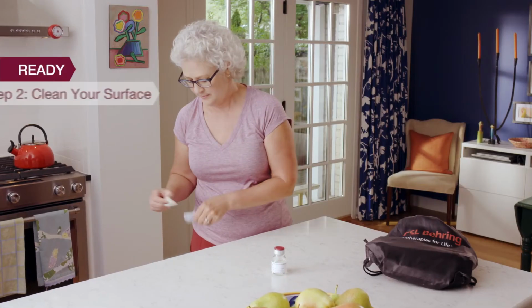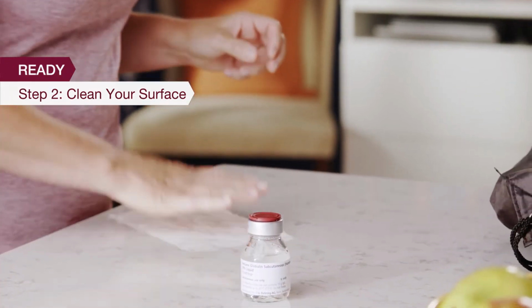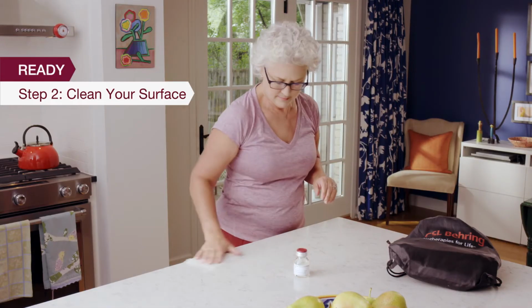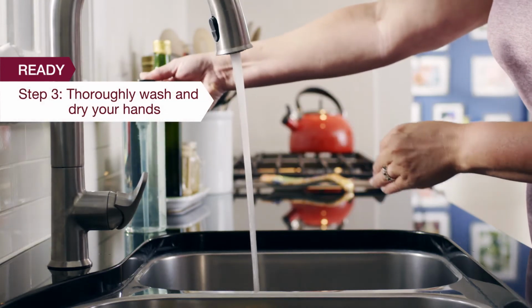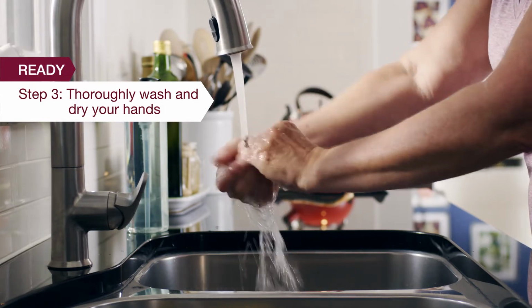Step 2. Clean your surface. Choose a flat surface and sanitize the surface with an alcohol wipe. Clean the entire surface thoroughly. Step 3. Thoroughly wash and dry your hands. If you have been told to wear gloves when preparing your infusion, put the gloves on.